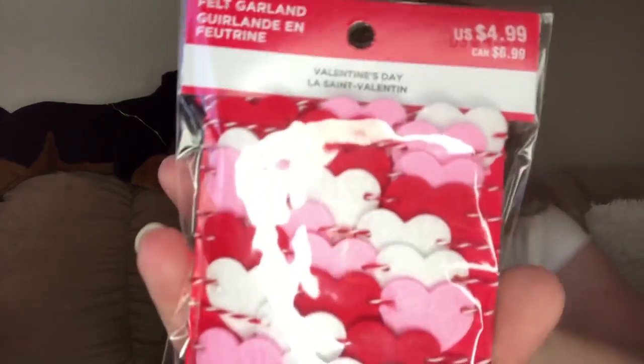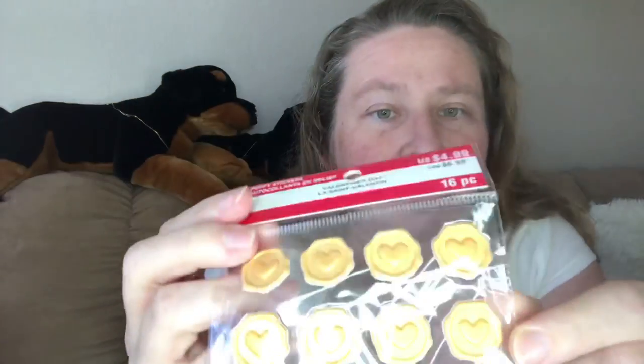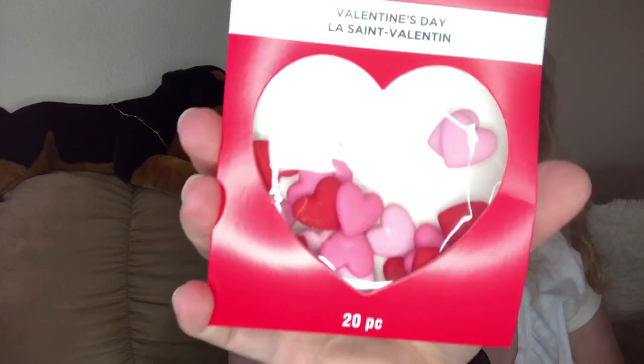I got some of these felt hearts. They're on an actual string, so I can use them like in a banner. And then some of these puffy stickers. What I liked about these is that they look like they're sealed, like those wax seals where you drip the wax on the envelope and you stamp it. That's what these remind me of. Oh, I got some more of those hearts.